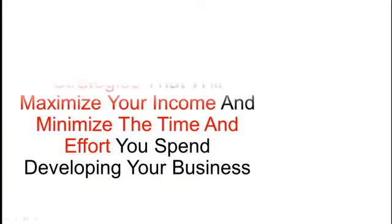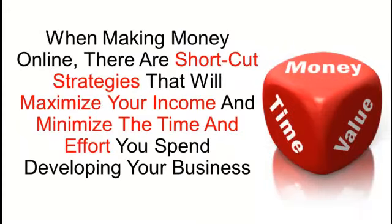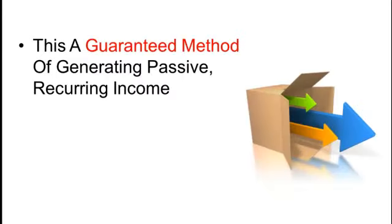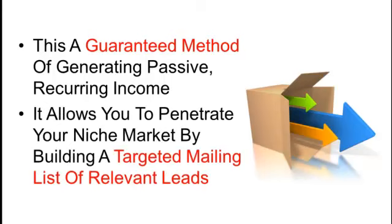When it comes to making money online, there are shortcut strategies available that will maximize your income and minimize the time and effort you spend developing your online business. As you know, in order to make money in your chosen niche, you need to be able to offer your own info product. Not only is this a guaranteed method of generating passive, recurring income from a product you develop once, but it also allows you to penetrate your niche market in a different way, by building a targeted mailing list of relevant leads.